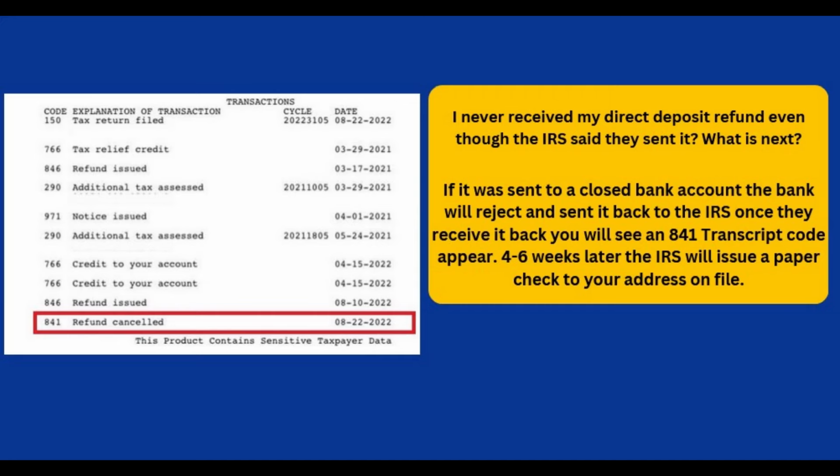Another problem impacting some who have had their tax refunds released is the direct deposit refund was sent to a closed bank account, or the bank account listed on the tax return was incorrect. And if you are among those impacted by this, you are likely to receive an 841 Refund Cancelled code on your tax transcript, which means the refund in question was returned back to the IRS as not deliverable, at which point the IRS will mail it out to you as a paper check, usually within 4 to 6 weeks of receiving it back. It is important to note, if the IRS receives it back, you will not be able to call them to give them a new bank account to send the tax refund direct deposit to.